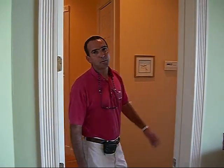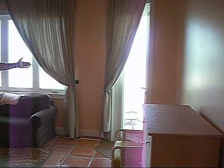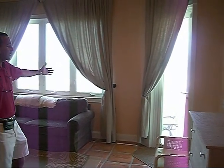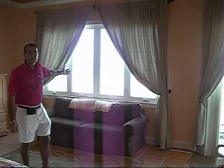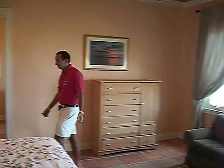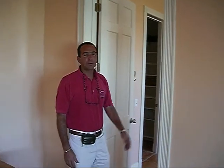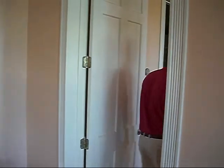Hello again. Off the main living area, we have our main bedroom wing. Each is a master bed and bath with 2 additional guest bedrooms and bathrooms. Here is our main master suite. It has a door opening onto the back patio, 4 windows with great sea views, bright and airy bedroom again. And over here we have a spacious master bath, private shower, a separate tub.